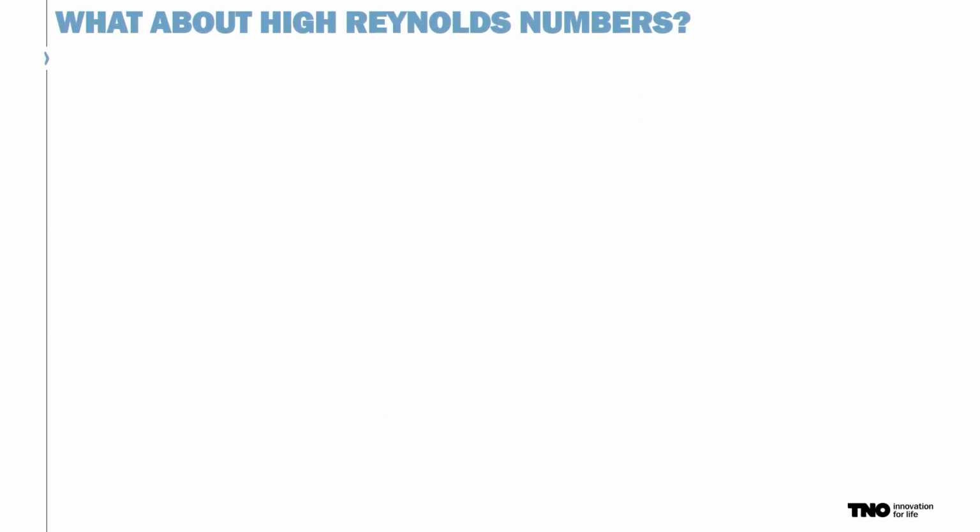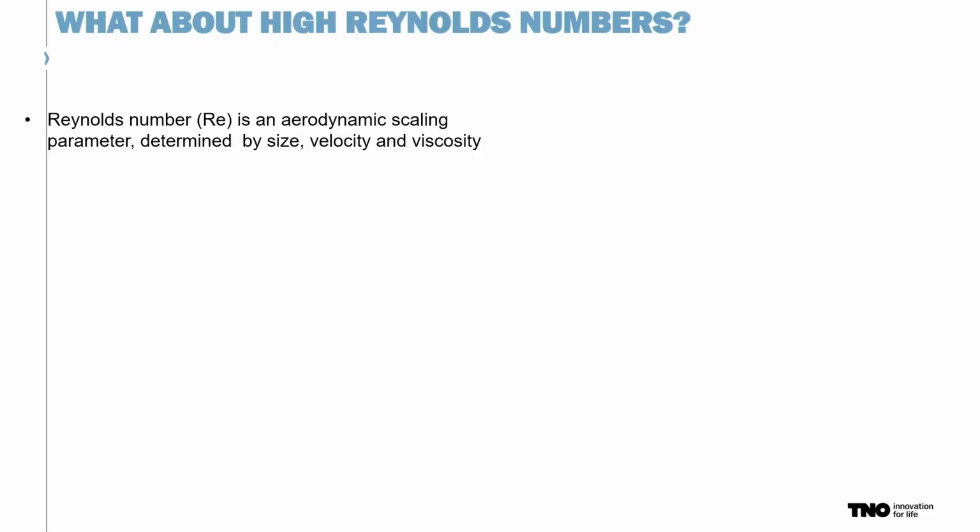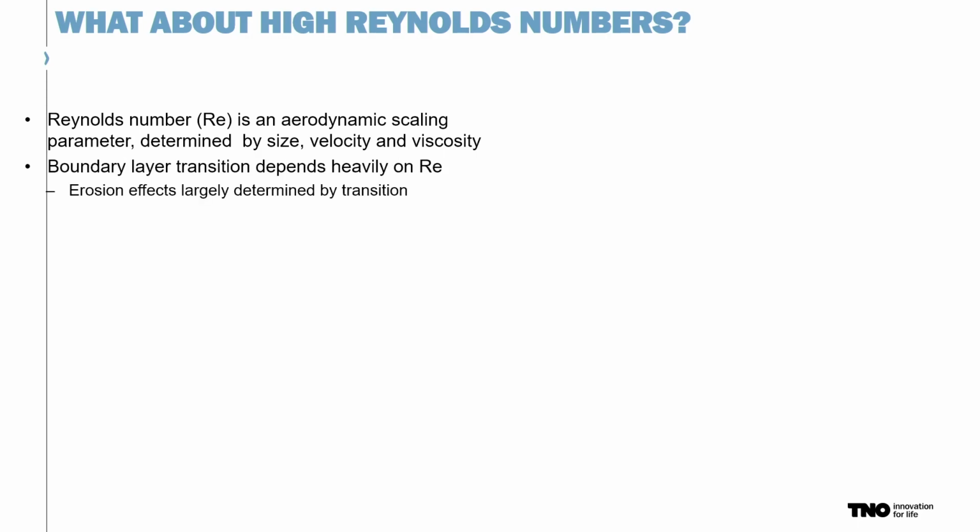Yeah, and one of the things we learn, and I always emphasize this, is the Reynolds number. And what is the Reynolds number? Well, it's a kind of aerodynamic scaling parameter, very important when you do wind tunnel measurements and you want to compare it with field measurements. Then the Reynolds number should be similar. And it's determined by size, velocity, and viscosity.